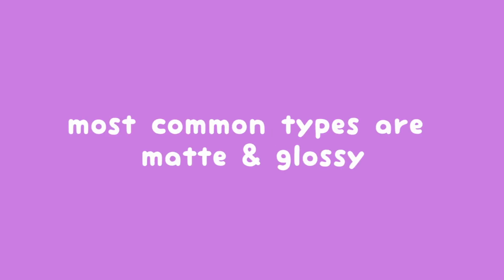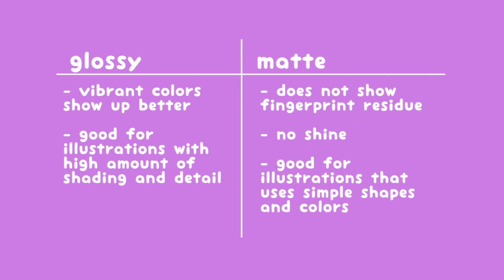The most typical paper types are matte paper and glossy paper. Glossy prints tend to show vibrant colors better, but matte prints don't run the risk of having nasty fingerprints all over, and you don't have to worry about shine on the image. So again, I would say that this is a personal preference thing, whichever you prefer for your image.